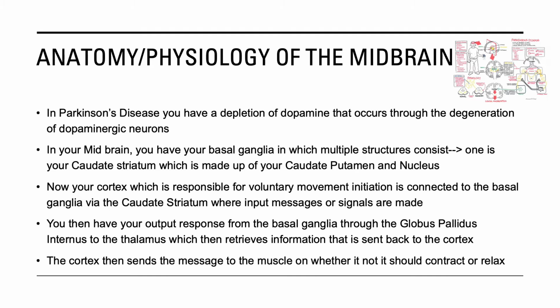So let's talk a little bit about the anatomy and the physiology of where Parkinson's disease occurs. We've already established that in Parkinson's disease, you have a depletion of dopamine that occurs through the degeneration of dopaminergic neurons. In your midbrain, that's where Parkinson's disease essentially originates. It's a little broad to say that it originates there, but more specifically, you have your basal ganglia in your midbrain, and your basal ganglia consist of multiple structures, and one of them is your caudate striatum, which is made up of your caudate putamen and caudate nucleus.